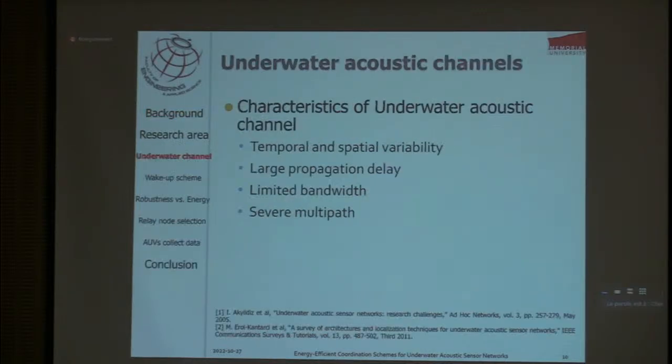Okay, so first we look at the channel. You cannot go further without a much better understanding of the channel. For the underwater acoustic channel, there is temporal and spatial variability; it keeps changing. It's a time-varying channel condition, with a large propagation delay, often in the second range. It's not the millisecond or microsecond we often see in the terrestrial network.